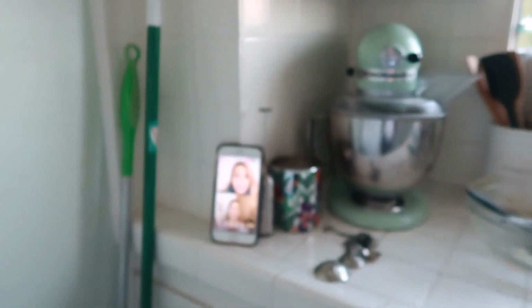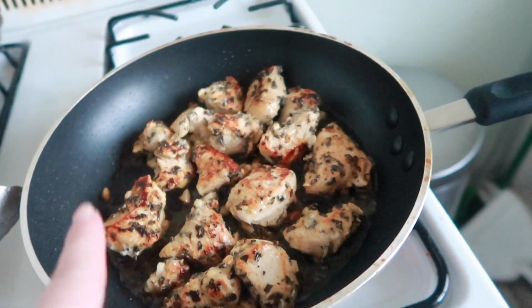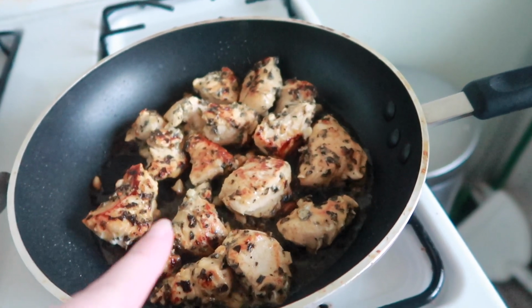Sorry, I'm also watching Emily Jackson. She's like one of my favorite Instagrammers. She's live on Instagram, so I'm just watching her, and then I'm making this chicken, and then I'm going to heat up some of the pita bread.